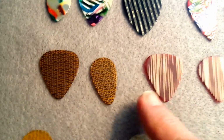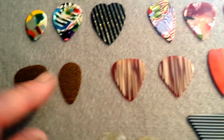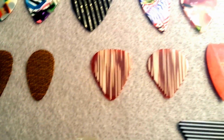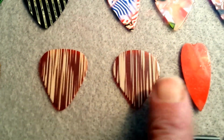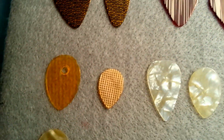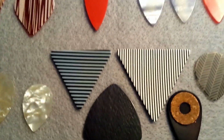These are pattern picks. Most pattern picks, at least the most beautiful ones, occur between the late 20s through the 1940s. Look at these striations. Look at that unusual shape there. D'Andrea was known to produce that shape, but so was another manufacturer, unknown, in Chicago. The reasons for that could be explained later.